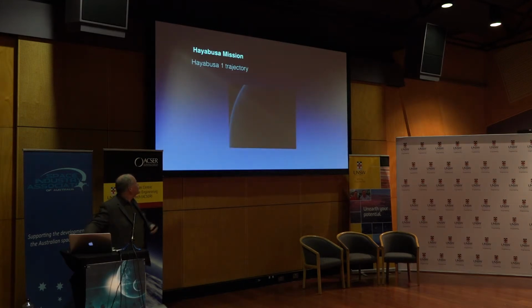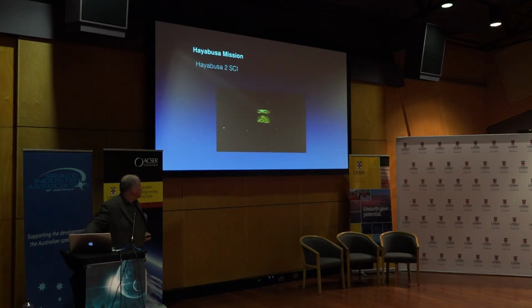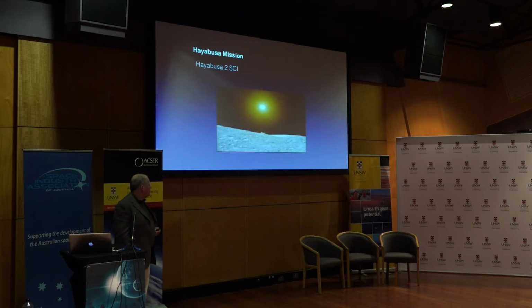So what happens then is this is the Hayabusa 1 trajectory. So basically it comes out, goes into Earth orbit, goes away, and comes back. For the sake of time, let's just click through this one. So this is the small carry-on impactor. Basically it jettisons this off, it scuttles around the other side, and basically the kind of gentler sampling of asteroids.